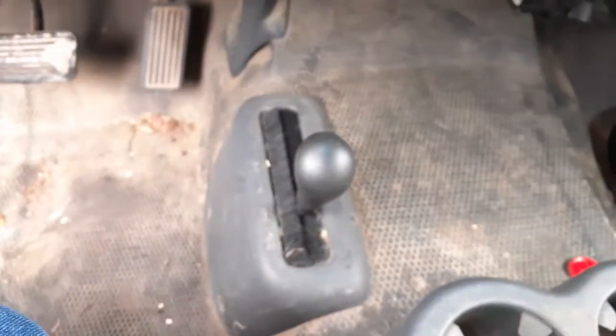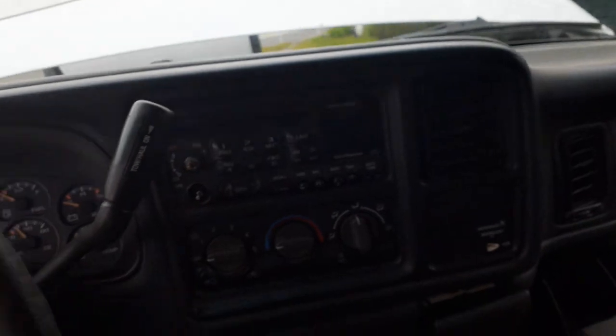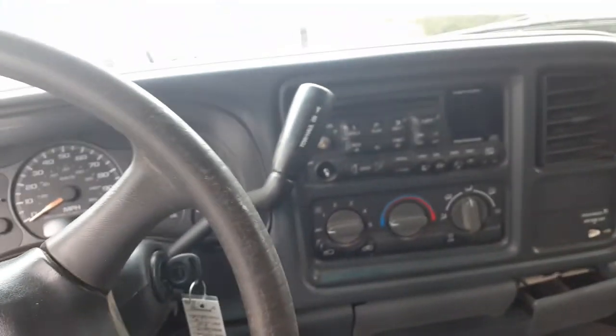Inside rear view mirror is no good. Okay, here's your manufacturer codes. Four-wheel drive manual shifter. Like I said, right side mirror is in good shape, manual. And that's pretty much it.